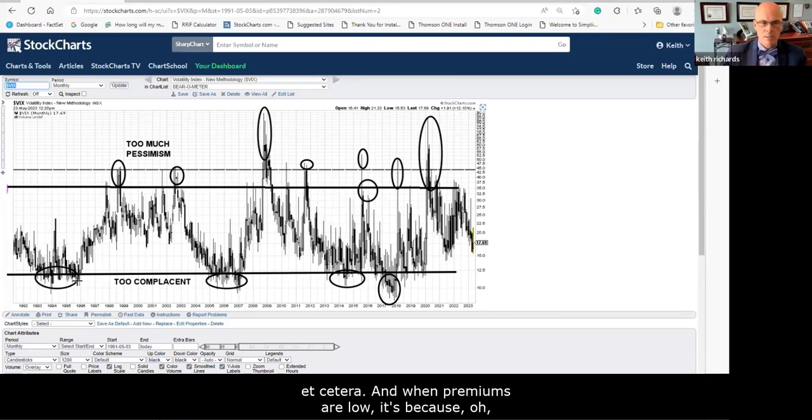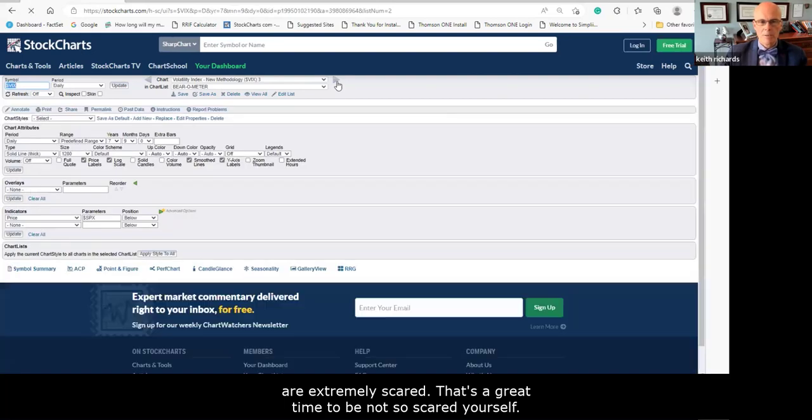And when premiums are low, it's because, oh, it's always going to be the same, right? That's the way the crowd is thinking. So generally speaking, when you're down at the lower end of this range, it means that people are pretty complacent. That's a time to start worrying. And this is actually when people are extremely scared. That's a great time to be not so scared yourself.